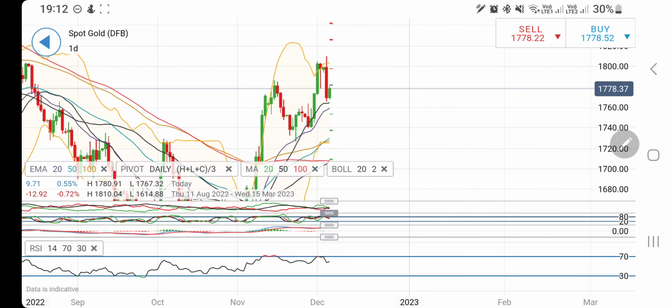Considering this, the only sell position today I will recommend is below 1770, but beyond that you may also find it getting support at 1767, 65 and then 60. Till the time it trades above 60, there is a possibility of a bounce back, and also on the upside you can buy here at 1783 levels. 1782 itself is a good entry.